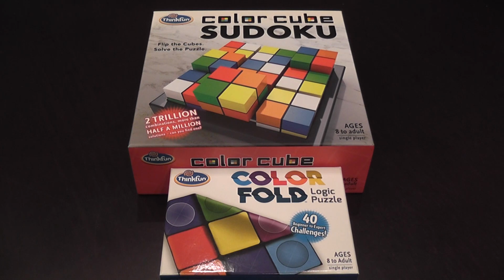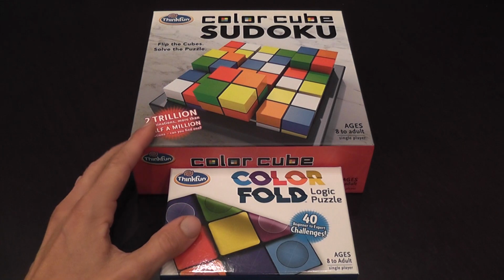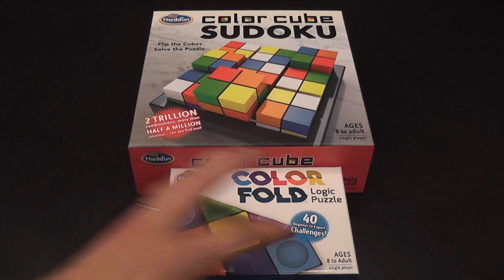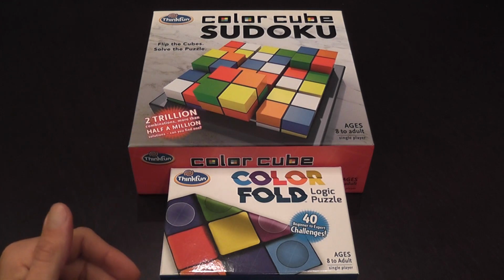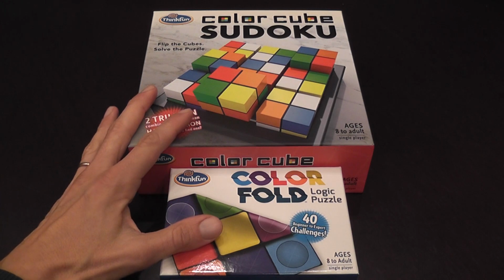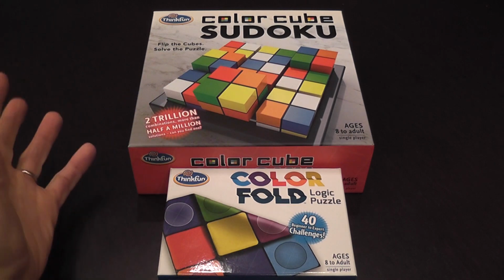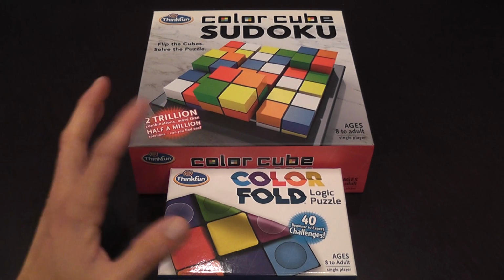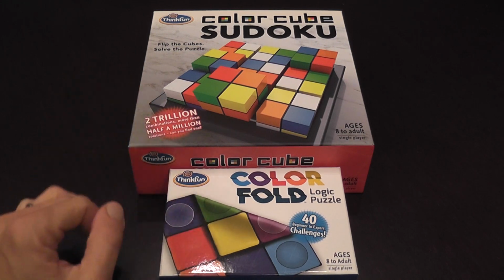Also, recently I played Solitaire Chess by ThinkFun again, and that I also enjoyed, and that is the subject of another video of mine. In this video, I'm going to tell about two puzzles by ThinkFun. I decided to put them together for two reasons. One, because of a common element that they have, which is color, which makes them very nice looking. At the same time, of course, however, and unfortunately, makes the game unplayable by colorblind players.